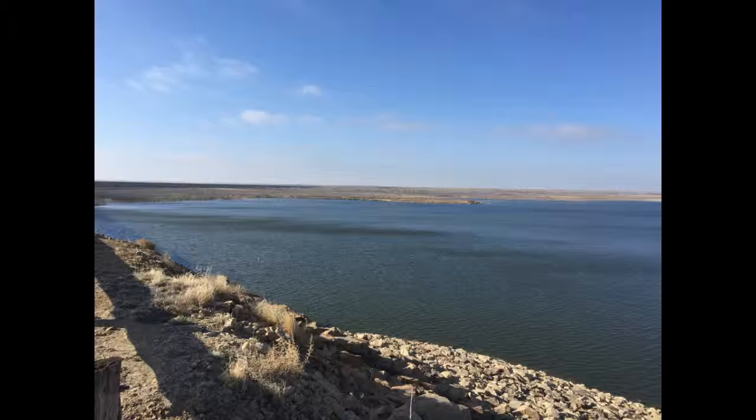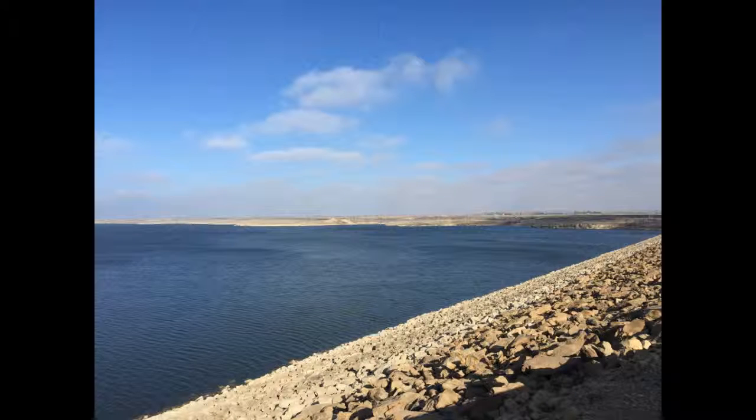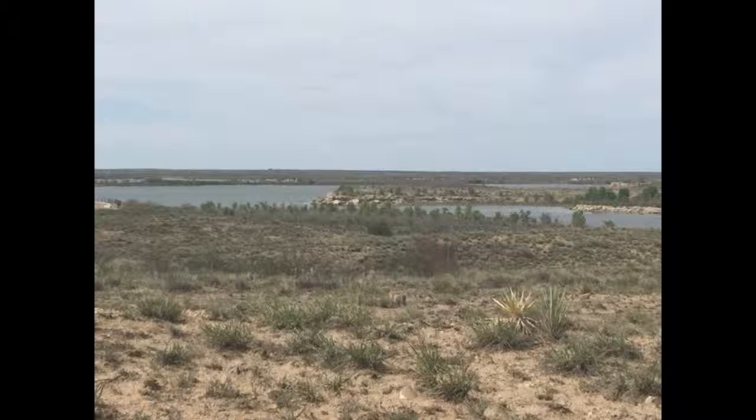To see the different bird checklists for John Martin Reservoir, you can find them at the Visitor Center or online at the state website. You also don't want to miss the excellent interpretive exhibits at the Park Visitor Center and the Army Corps of Engineers Visitor Center just south of the river below the dam.